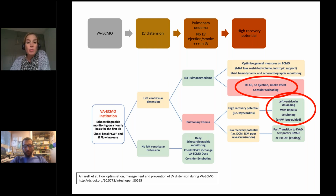We see pulmonary edema or incipient signs of pulmonary edema, no LV ejection, meaning the aortic valve is shut and doesn't open, and there's smoke in the left ventricle, and the patient has a high recovery potential. So we want to achieve a very effective strategy to unload that ventricle quickly in that patient, and Impella is a good strategy for that.